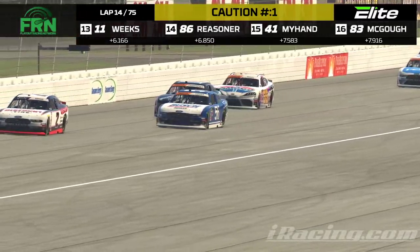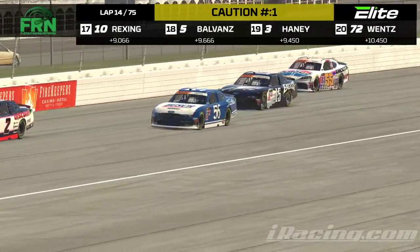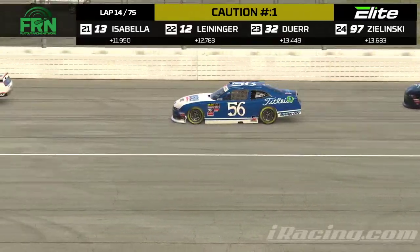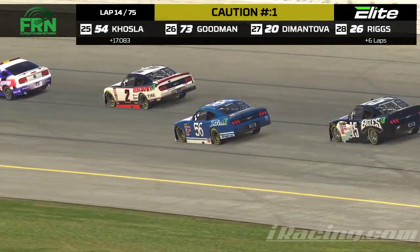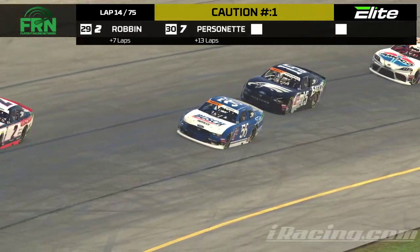Tate started on pole. Obviously, he started on the inside and was able to drive away to about 1.5 seconds over the field. So it obviously worked for him at the start. I see no reason why he would change it up. Definitely agree, as the pit stops actually shuffled up a little bit of the back half of the top 10.